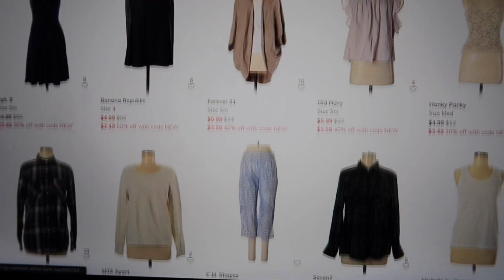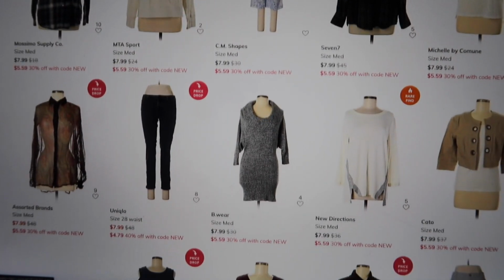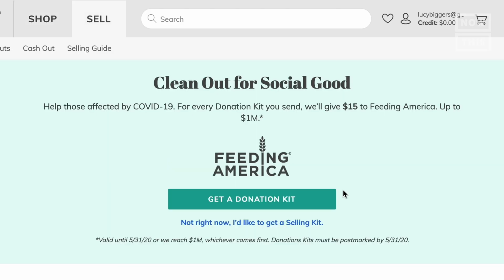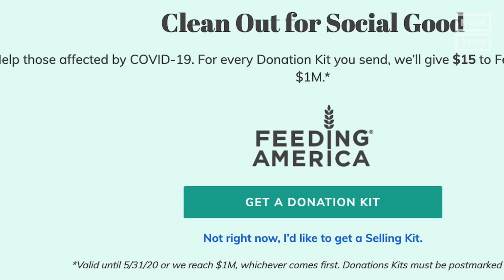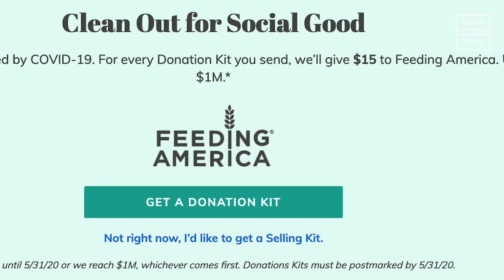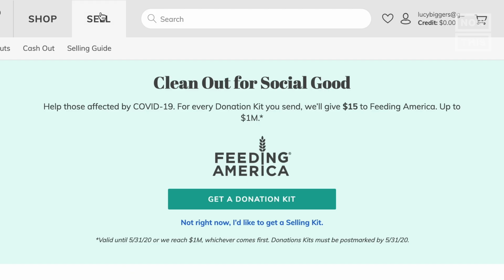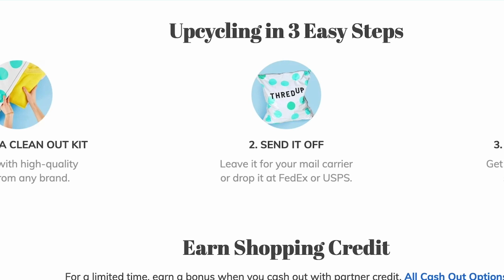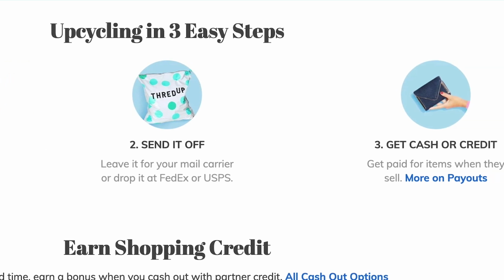Is it possible from turning in a bag that you can get money from that? Most of the things that we list sell within the first 30 days, and you will earn a percentage from that sale. To get a clean out kit, all you have to do is visit thredUp's website. From there, you click on sell, and then you can decide if you want to get a donation kit or selling kit. Because of coronavirus, thredUp is currently donating $15 to Feeding America for every donation kit. If you pick the selling kit, you'll get a percentage of whatever sells, and you can choose to get a cash payout or credit on thredUp's website.